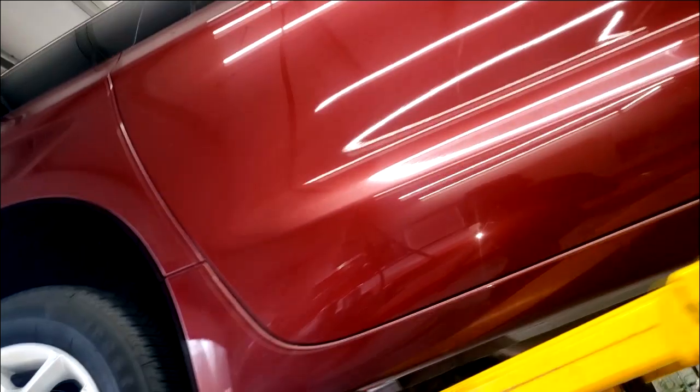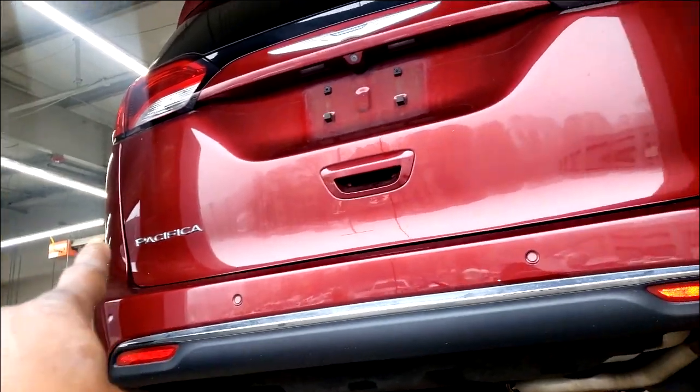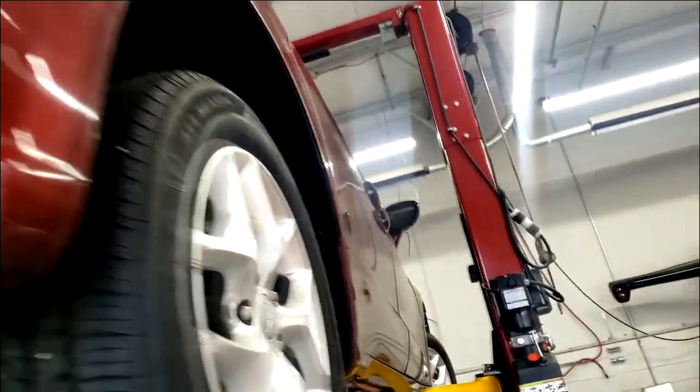I'm in the used car department. Hey, whoa, wait a minute. What kind of vehicle is this? This looks like a Pacifica. This looks like our product. Oh, yes, somebody traded in a Chrysler Pacifica. Why on earth would you do that?